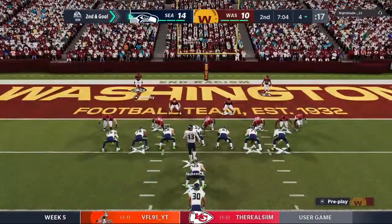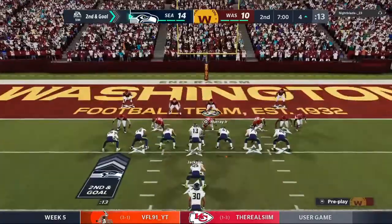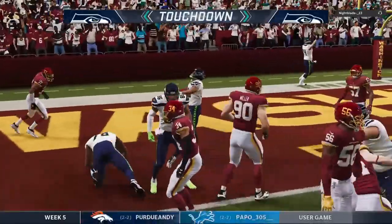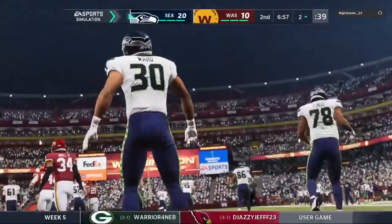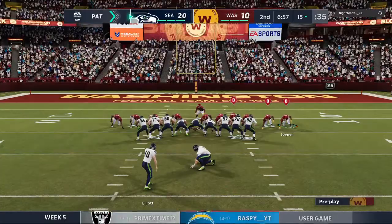From back at the 4, here's second and goal. Now Ward. And he will take this one in for the Seattle touchdown. A great play there, his 6th touchdown of the season. And the Seahawks add on to their lead.